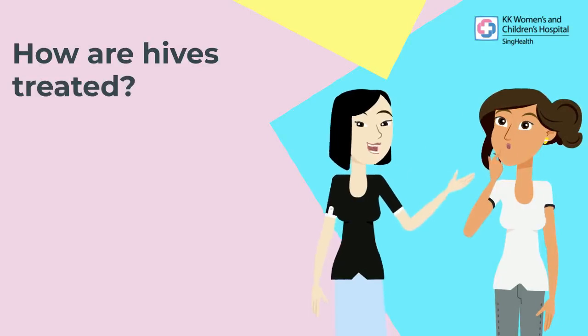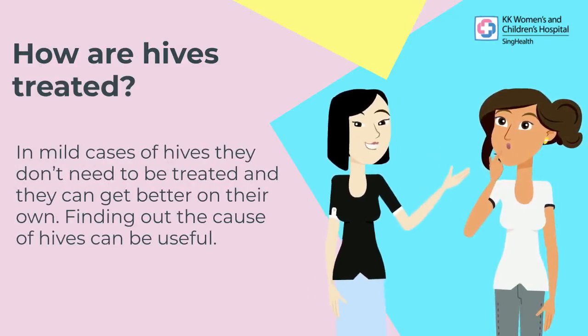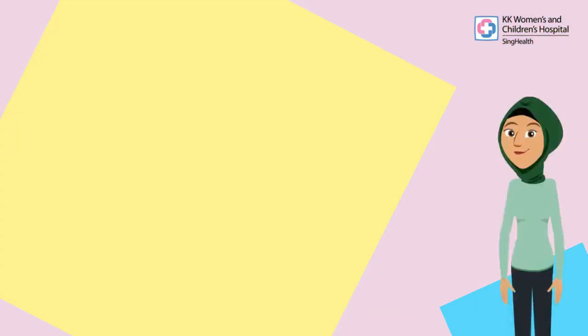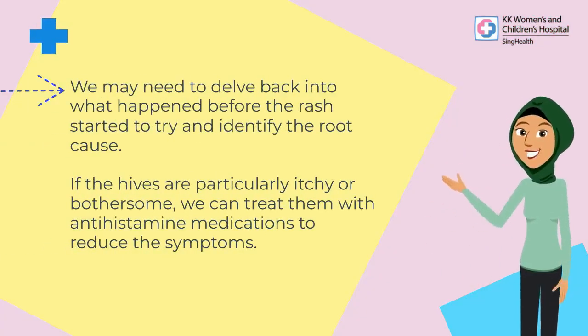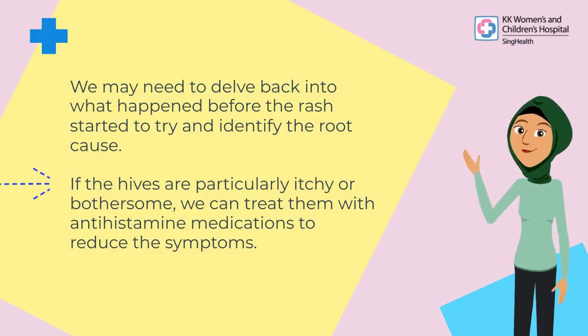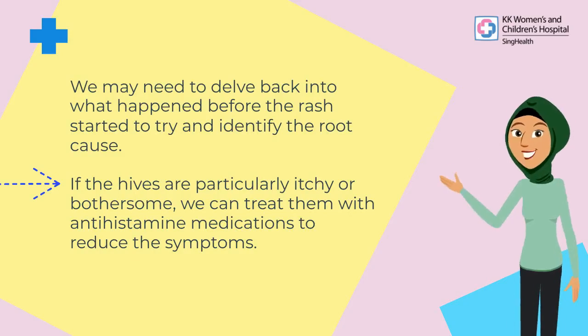How are hives treated? In mild cases of hives, they don't need to be treated and they can get better on their own. Finding out the cause of hives can be useful. We may need to delve back into what happened before the rash started to try and identify the root cause. If the hives are particularly itchy or bothersome, we can treat them with antihistamine medications to reduce the symptoms.